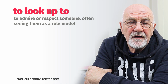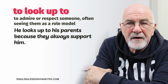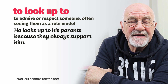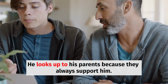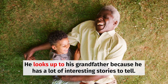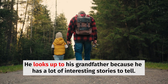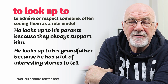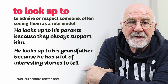Look up to. Well, we can look up on the internet to see our favorite movie or book, but when we look up to, it means principally to get some inspiration. Okay, he looks up to his parents for inspiration. They help him to tell him what he should do or what career he should follow. He really looks up to his grandfather. He really has a good relationship with him. His grandfather is always telling him interesting stories. And if his grandfather tells him to do it, you can be absolutely certain that he will follow the recommendation because he looks up to him.